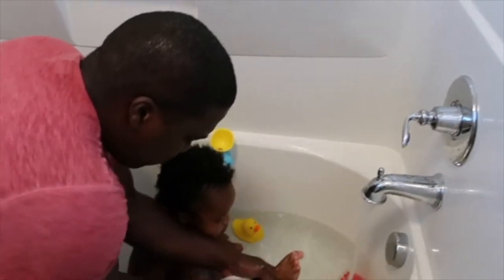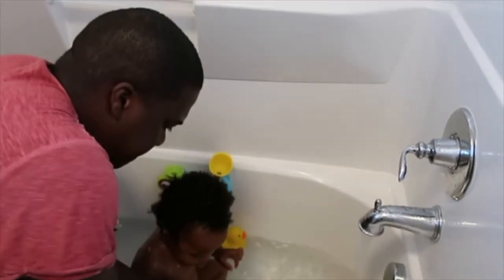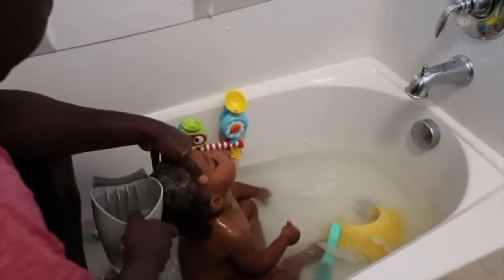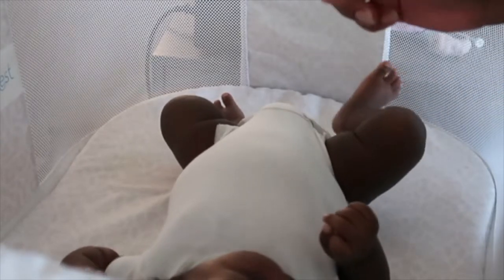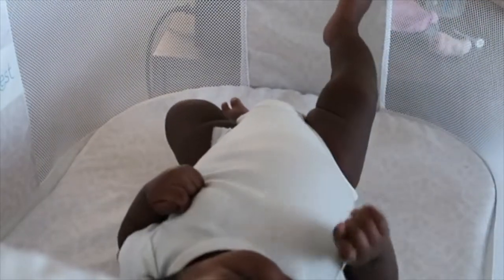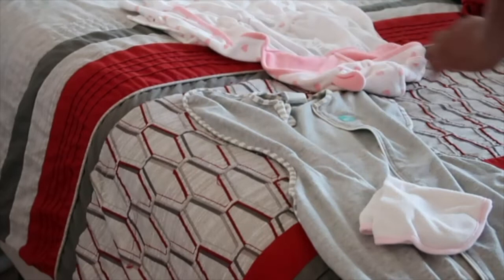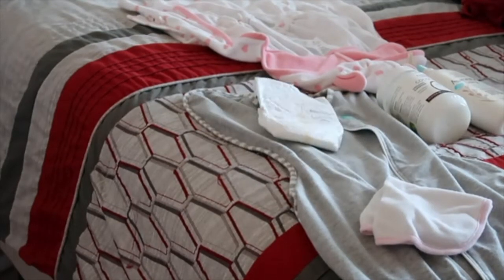Nova and Dad head into the bathroom to start the water, let Nova play, and enjoy her bath. She absolutely loves bath time. Meanwhile, I have Aurora in her bassinet while I run her bath water in our bathroom. While the water is running, I make sure to set everything out on the bed that I will need after the bath so the process runs as smoothly as possible and so that I can get Aurora nice and warm quickly.